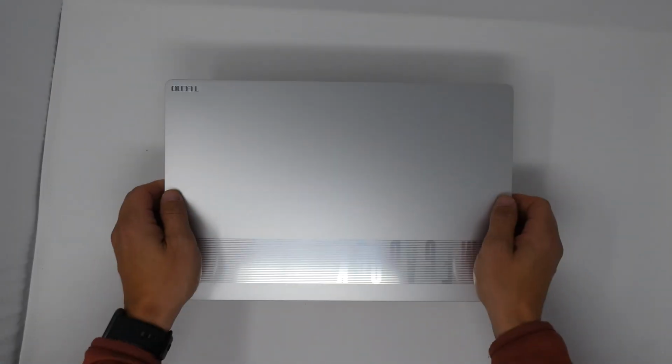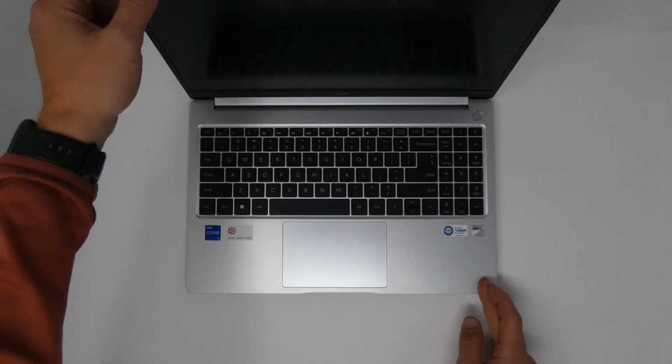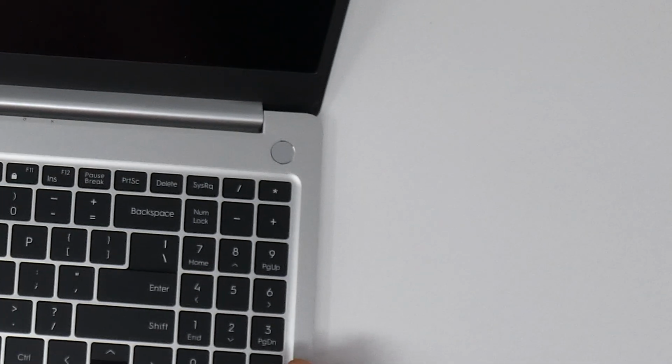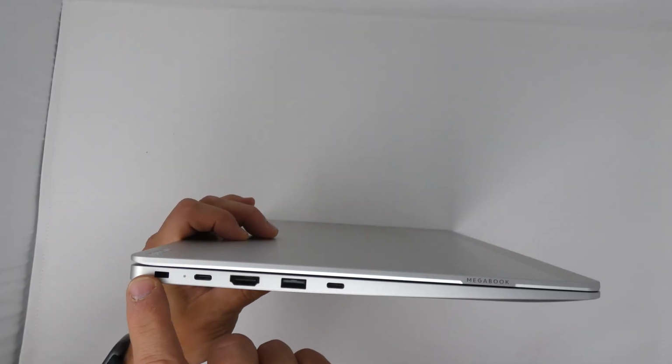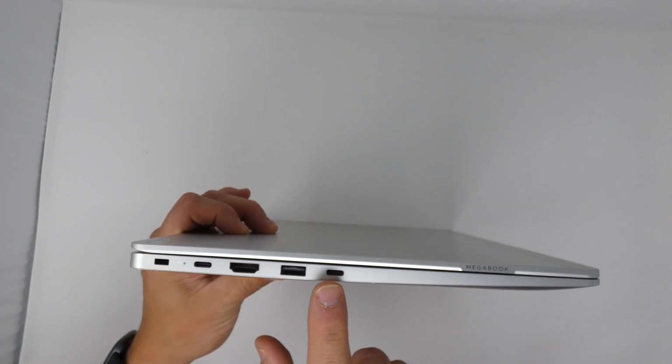Opening it up, you can see the backlit keyboard. It's not turned on right now and it's not dark, but the keyboard is backlit. There's that 15.6-inch screen, which looks pretty nice. And overall, again, it's got a sort of MacBook-ish look. You see the little power button there with the fingerprint sensor built in. On the side, we've got a locking hole. We've got USB-C. We've got HDMI, standard USB, and another USB-C.